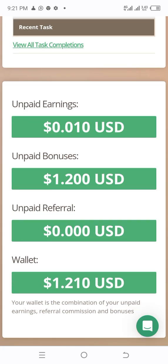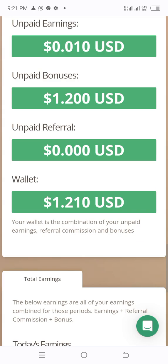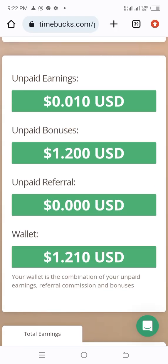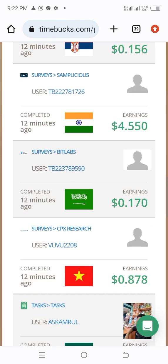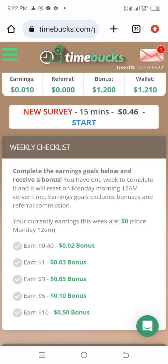Okay, you can see the unpaid earnings, unpaid bonuses, unpaid referrals. All these ones are mine. You can see my wallet here, 1,210 USD. Nice. You can see unpaid bonuses. This is my bonus. I'm not cashed out yet. So you can see this very place is very simple. All you just need to do is follow the instructions and start making the money for yourself. So if you are watching this now, don't wait anymore, just dive into it and start making money.